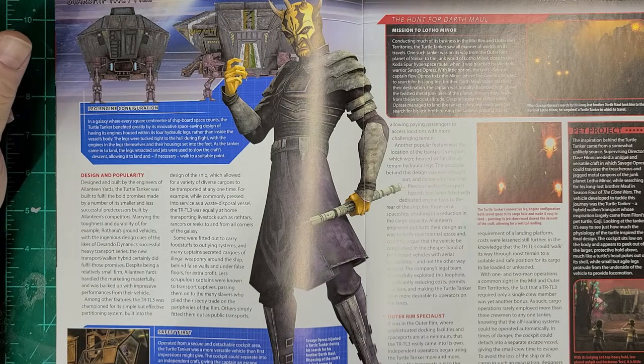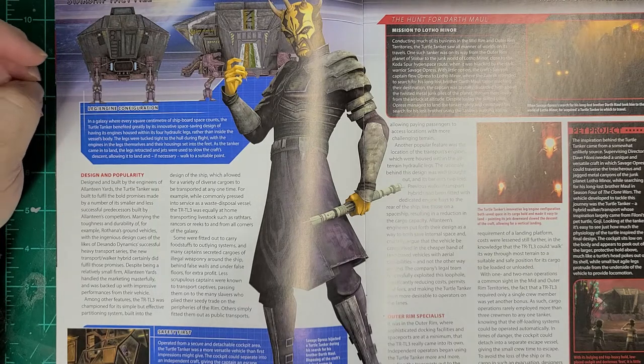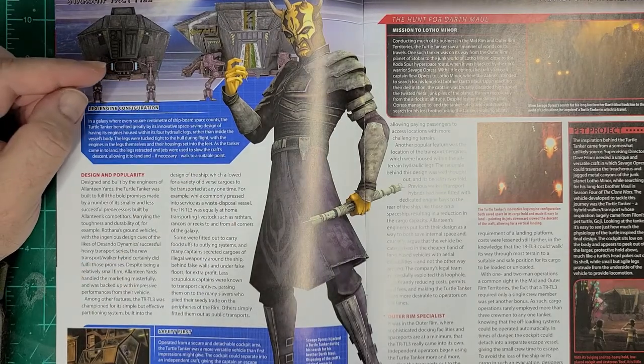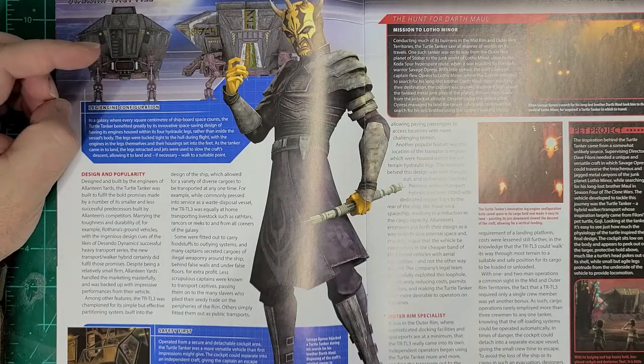For example, while commonly pressed into service as a waste disposal vessel, the TRTL3 was equally at home transporting livestock such as Rathtars, Rancors, or Reeks to and from all corners of the galaxy. First time seeing mention of the Rathtars, so I would guess that they pulled that in from The Force Awakens to add that in here.